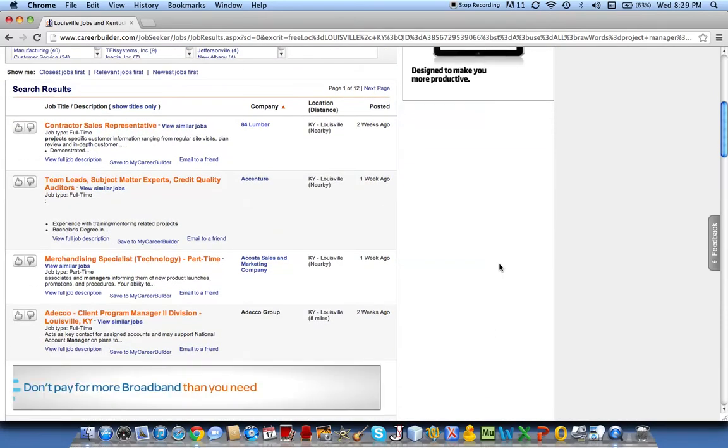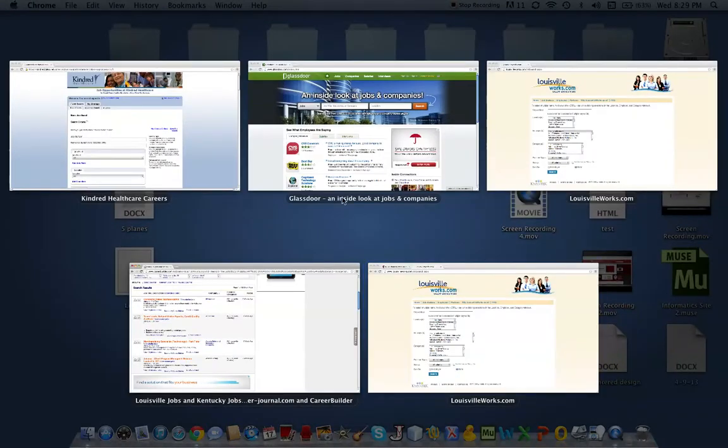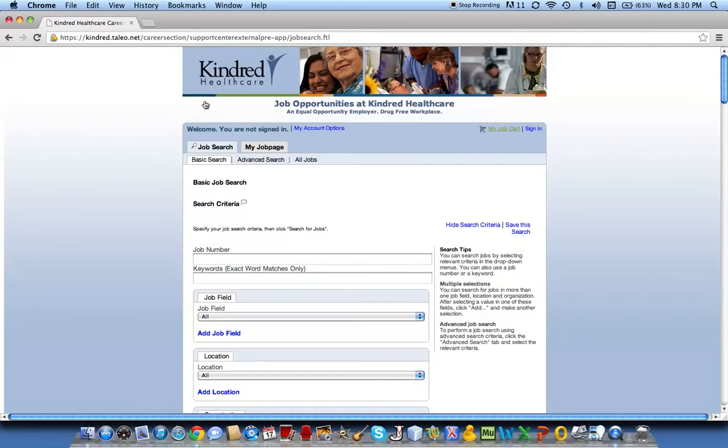There are also several companies around town that make it a priority within their organization to hire interns as sort of goodwill towards the community in helping prepare students for their eventual career. One of these organizations is Kindred Healthcare. Kindred Healthcare offers numerous internships across many different departments ranging from human resources, accounting, information technology, education, social networking, legal, communications, etc.